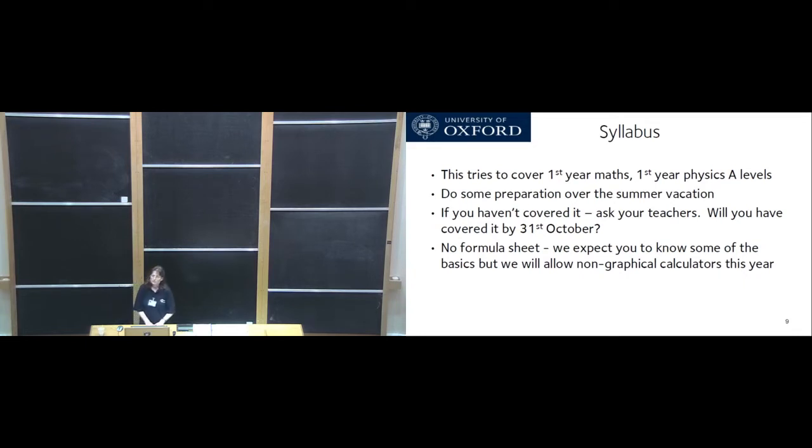It's probably useful if you do some preparation this summer. You know, you've got a nice quiet summer before you start your last year at school. And so you've got some time. And it is quite important that you do think about this early. If you haven't covered some of the syllabus, please do ask your teachers.